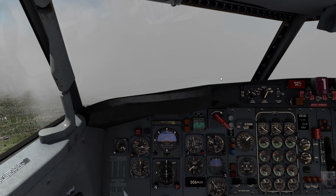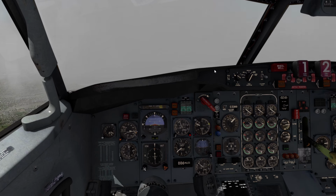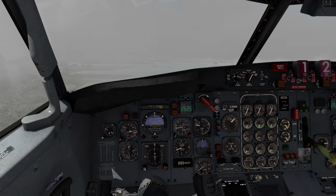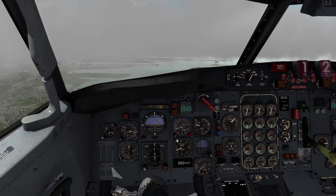7 miles out, we'll go ahead and command the gear to come down. Once the gear's down, we'll go flap 30. And gears down, 3 green, flap 30. Next stop, Boston. Gears down, 3 green, flaps are set.